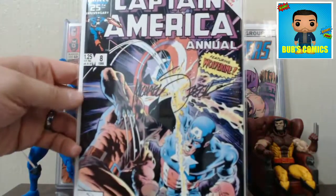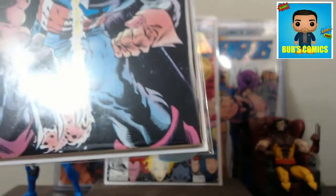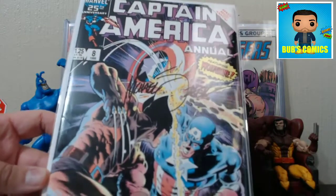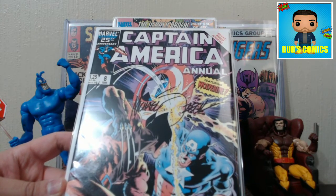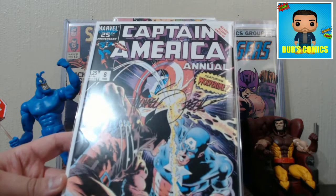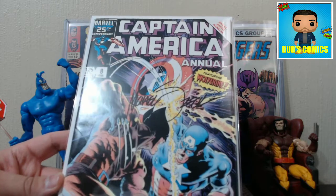So first up we have Captain America Annual number 8. This is a book I already owned. Pretty decent copy of the book. Last time I met Zeck, I was going to bring this book to get signed, but I had got some false information that he charged like 40 or 50 bucks a book, but he didn't. It was super cheap for a Mike Zeck signature. Now, he does charge. Some people don't charge at all, but I did expect it to be higher.